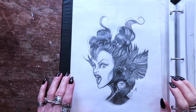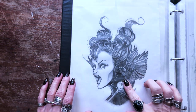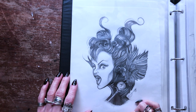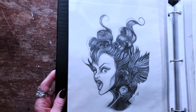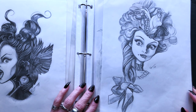My version of Maleficent by turning her hair into horns. And yeah, she kind of looks like Vampyra. I'm actually going to be in a Vampyra art show, so I'm going to be drawing Vampyra.